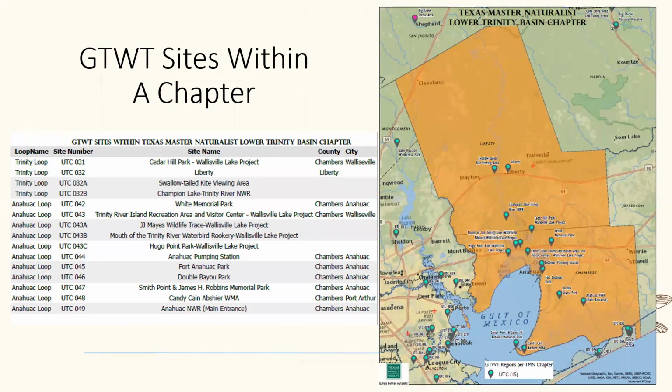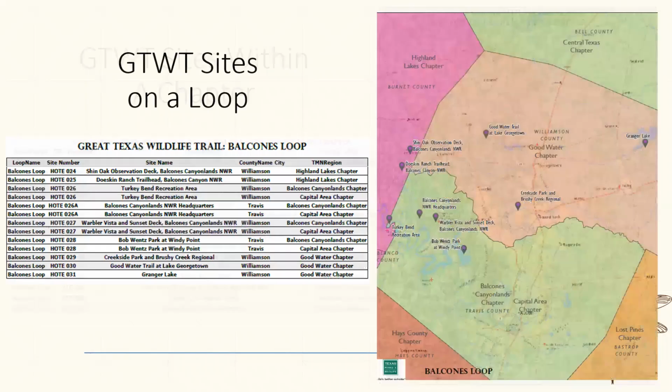And it also shows sites in neighboring chapter boundaries as well, because there is some overlap, and most of these loops are going to cross multiple chapter boundaries. So that just helps with the coordination for each chapter. And then this is another map we provide that is just a site list. So this is the Balcones loop. And as you can see, this loop actually runs through 4 chapters. So there again, I mentioned that many of the loops do extend through multiple chapters.